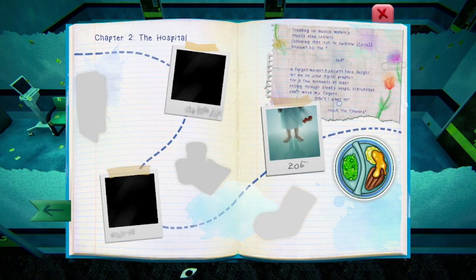Okay, this must be it within the flowers. So treading on muscle memory. Tonsils, alien craters blocking that itch to swallow you. Okay, by the bed.